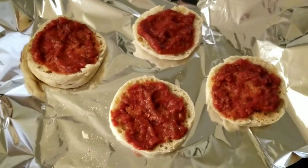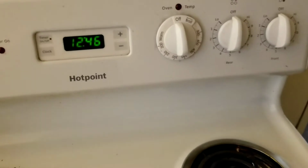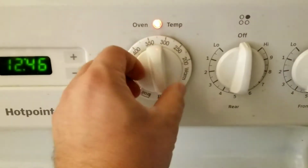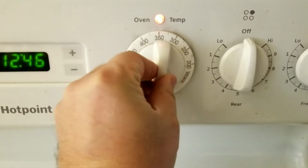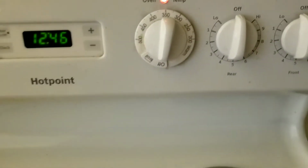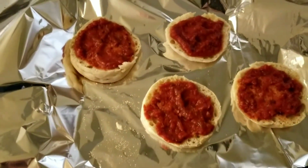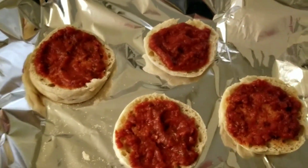Put the sauce on, and I forgot, like I said, this whole place is a mess. We have been so busy. I haven't gotten to clean stuff very much lately, but I'm going to put the oven up to 350, preheat it. I forgot to preheat, so I'm just going to let it heat for a little bit.